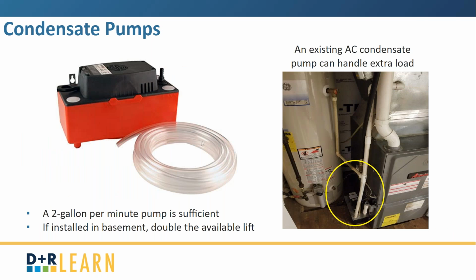Condensate pumps. The amount of condensate, I'm going to repeat myself, is dependent upon the amount of moisture in the air. So typically, a 2 gallon per minute pump is sufficient to remove any water that's generated from the heat pump and the HVAC system. And you can see the example in this photo on the right where I've circled the condensate pump. It's hard to see, but it's down there.